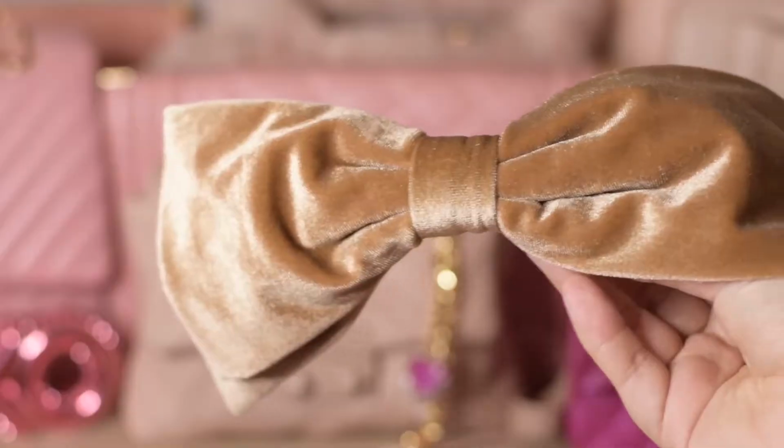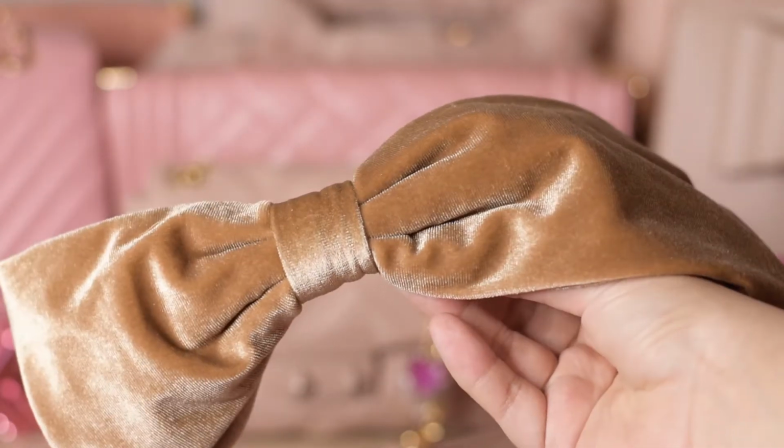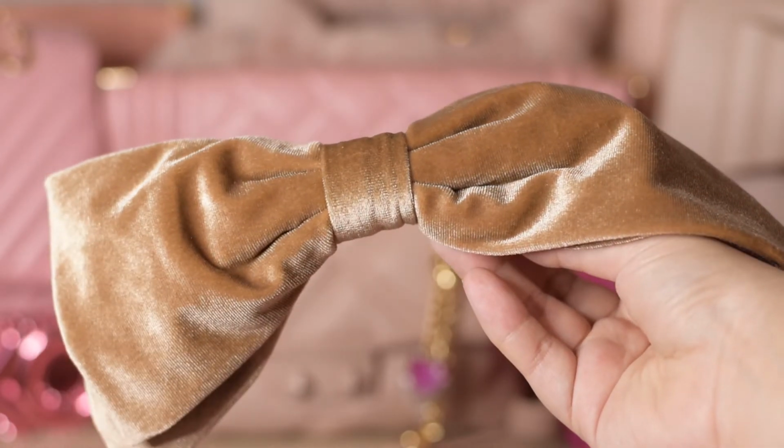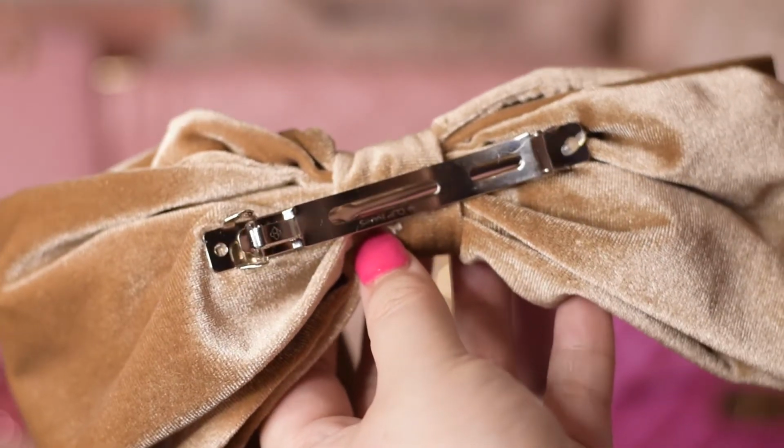So here is the bow. It doesn't really look like it's even. This side is so much bigger than this side. I don't know if it's supposed to be like that, but that is huge. That is going to be huge on my head. Why in the world am I gonna wear that? Oh, it's like that velvet material. That's what it looks like.